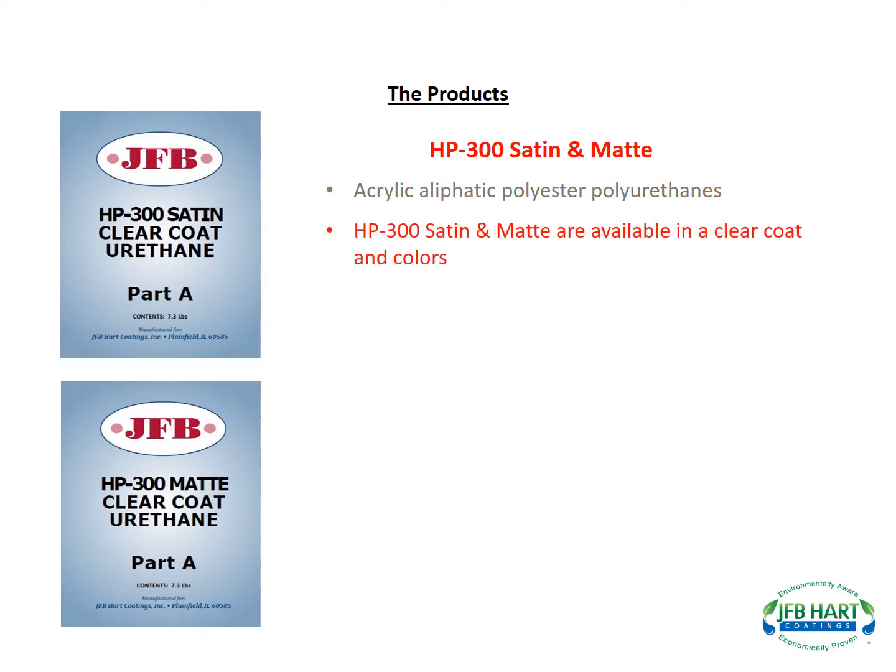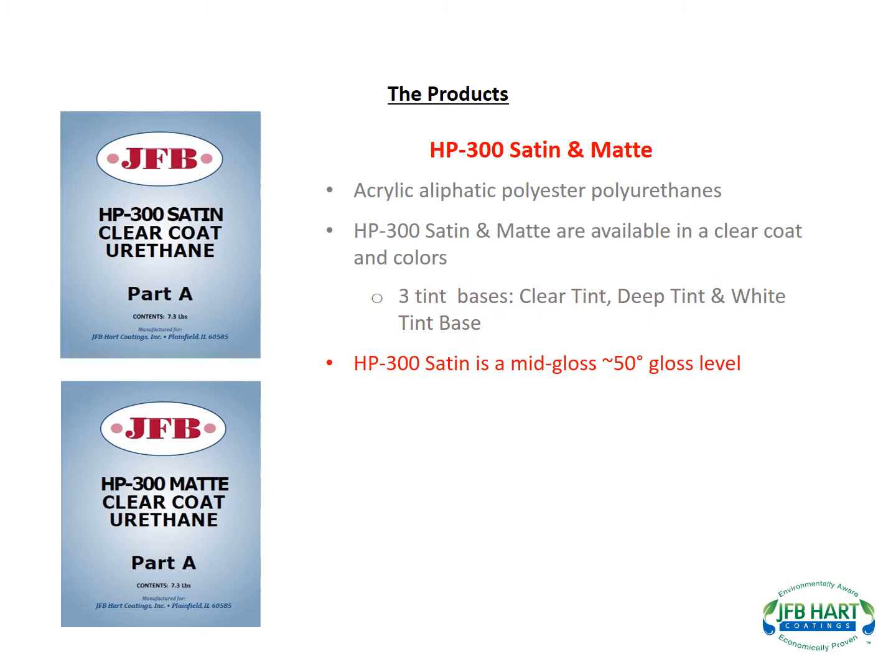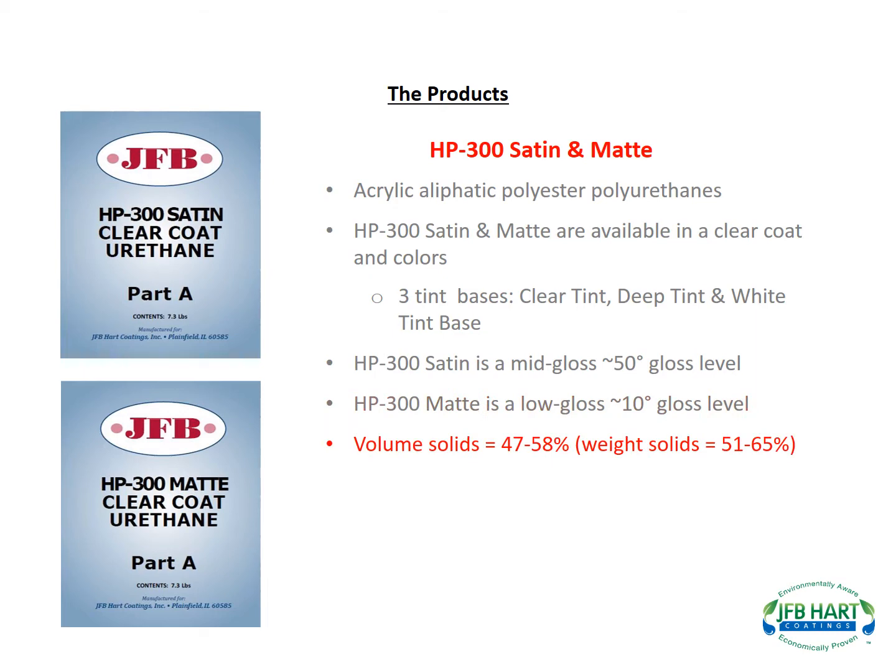They are available in a clear coat or any color through 3 tint bases: a clear tint base, deep tint base, and white tint base. The finish for the HP300 satin is a mid-gloss with an estimated 50-degree gloss level using a 60-degree gloss meter. The finish for the HP300 matte is a low gloss with an estimated 10-degree gloss level using a 60-degree gloss meter. The volume solids for the HP300 satin and matte are 47 to 58%, with weight solids of 51 to 65%.